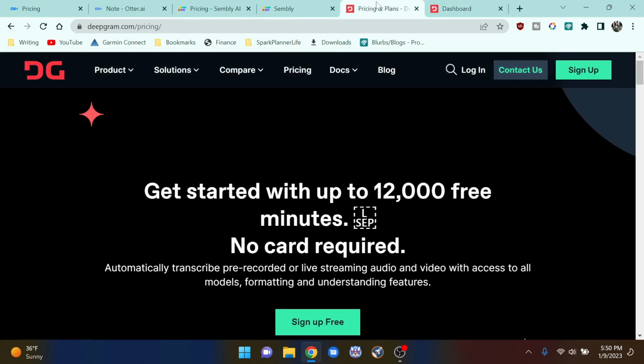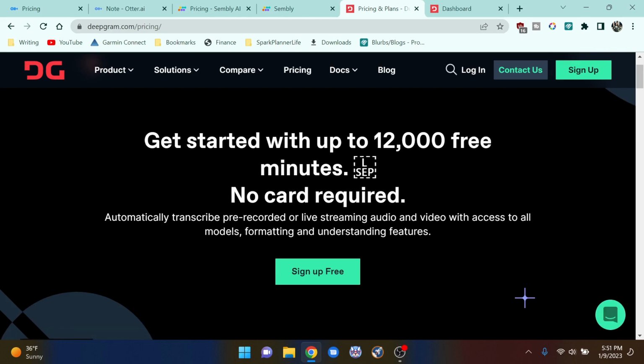Okay, this is the one that I am not as familiar with, but I think it has 12, you see that right there? 12,000 free minutes. That's gonna take me like 16 books worth, so that is pretty awesome. Most other transcription sites, like AI sites, they don't give me enough minutes, or they are all pay. And so this one, Deepgram, it is one of those you have to pay for it. But for right now, you're getting those free minutes.